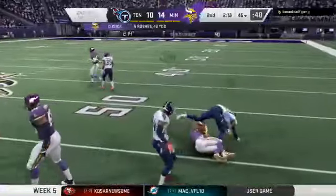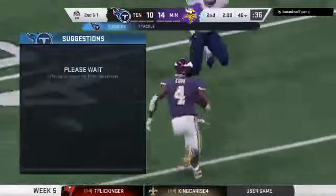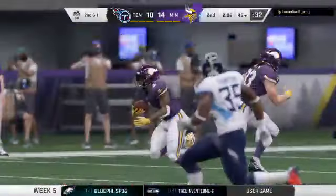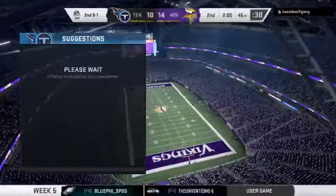And down he goes at the 45 after a pickup of 9. He was taken down by Reuben Foster. It's a gain of 9. Brings up 2nd and a yard. 2 minutes remaining in this first half of football.